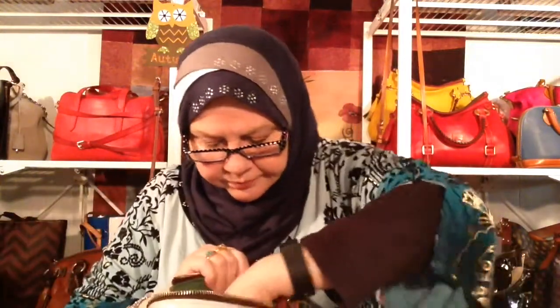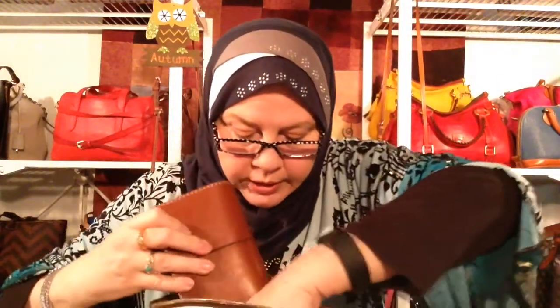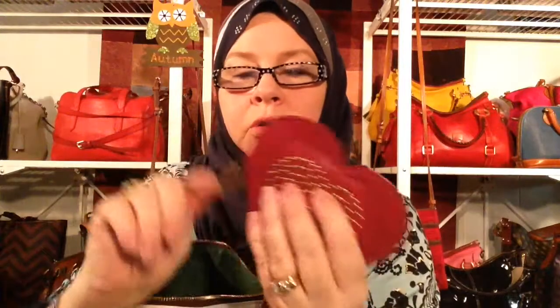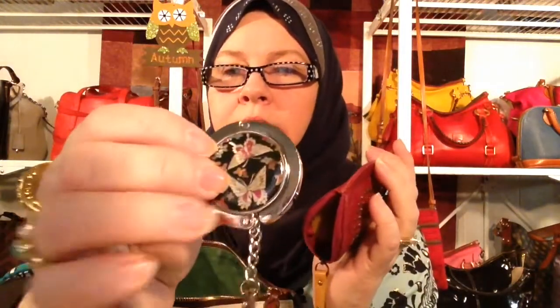All right. Let me put this back in here. This is what I'm carrying right now. Oh, in the back, I forgot I also added this in here. You may remember this from another video. I actually got my purse hanger in there. It's butterflies. I could put my change in here too, actually.